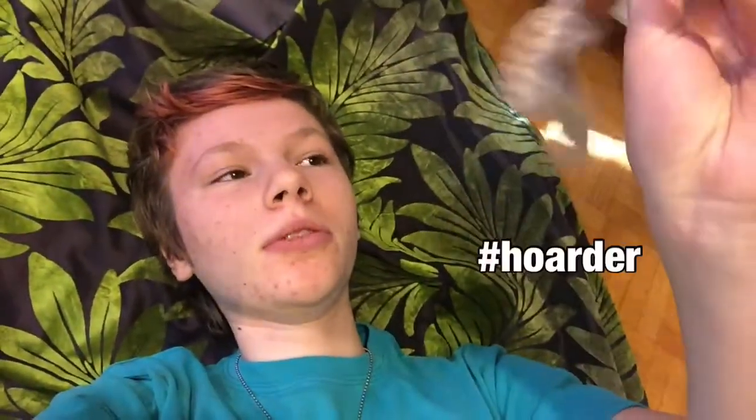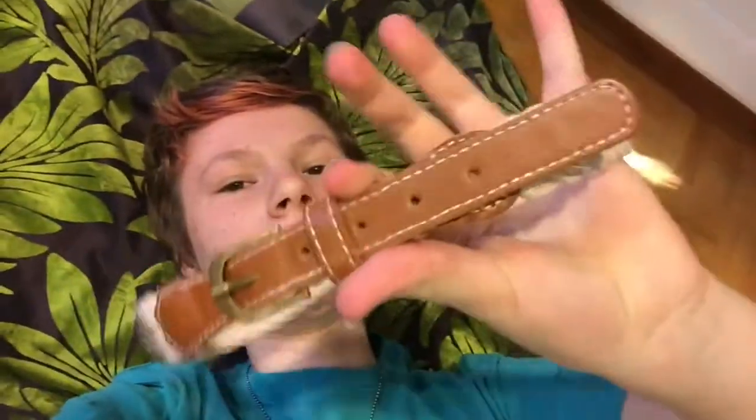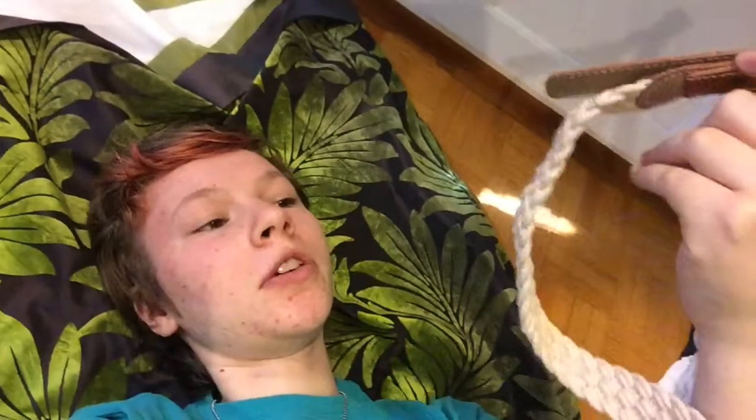I think I'm gonna keep this belt. I will never wear it, but maybe I'll use it for something at some point in the future. I like the buckle. It's nice. I'm never gonna wear it, but I think I'll keep it for something.